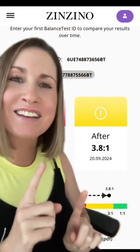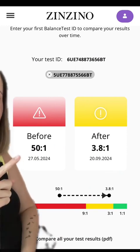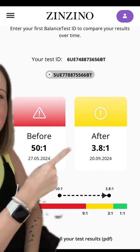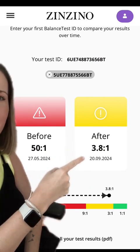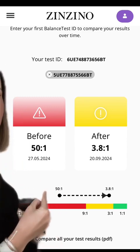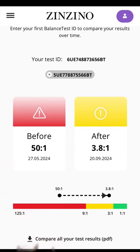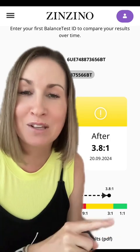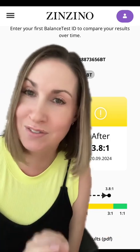And here you can see those values. So he was at a 50 to 1 before, which was captured on May 27th, and he is now at a 3.8 to 1, and that was captured on September 20th. As you can see here from this scale, he was at the 50 to 1, so you can be in the triple danger zone of 125 to 1, but Jordan was at the 50 to 1, and you can see that he is working towards going into the green, and he is almost there, which is exactly where we want him to be because that will mean that he is finally in balance.